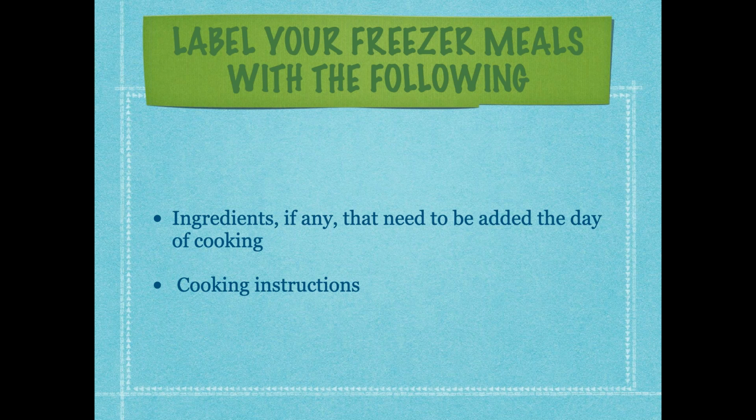It's particularly important to put down if there's anything that needs to be added the day of meal prep, so that you make sure you have it. So let's say you need to have rice, or maybe you need mayonnaise, or you want to add lettuce. Making sure that you put that on there so that when you pull it out to defrost it, you know exactly what you need to make that meal for that night.